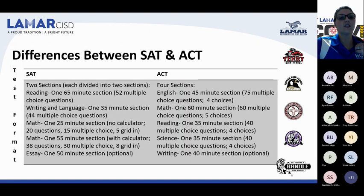So the SAT versus the ACT. The biggest difference between the SAT and the ACT are the sections and what those sections test. The SAT is what we tell students kind of predicts what you can learn. If you are somewhere around my age, in your 30s to 50s, you're going to remember that we had these SAT words when we were growing up. We still have SAT words.